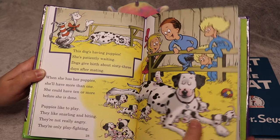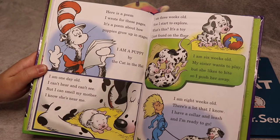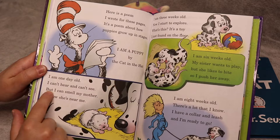Here's a poem I wrote for the pages. It's a poem about how these puppies grow up in stages. I am a puppy, by Cat in the Hat. I am one day old. I can't hear and can't see, but I can smell my mother. I know she's near me.